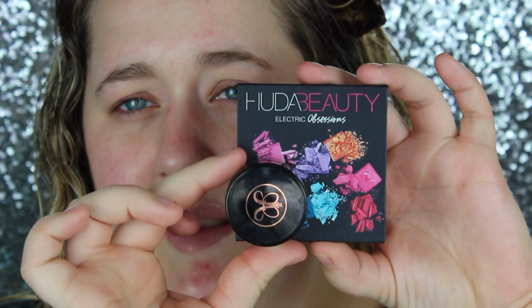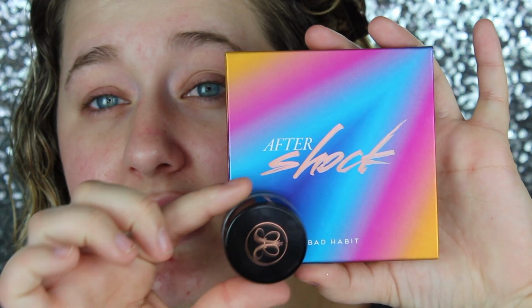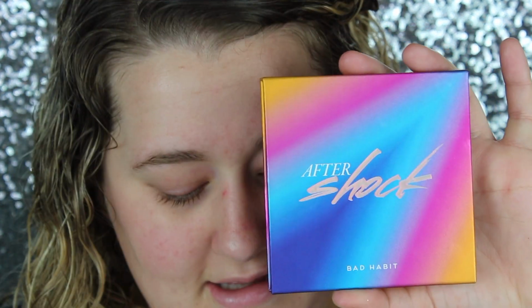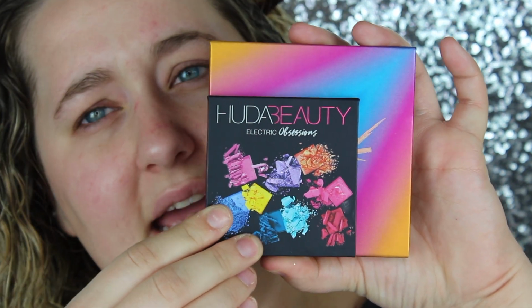The two palettes I did, which I already talked about in the intro, are the Huda Beauty Electric Obsessions palette, which is pretty small. I'm going to compare it to the Anastasia Dip Brow, because that's something a lot of people know the size of. And then the one that is the dupe, or we'll test to see if it is the dupe, is the Aftershock by Bad Habit. This is a lot bigger, as you can see. Compared to it, it's almost double the size. It's pretty big.